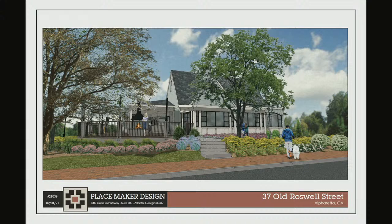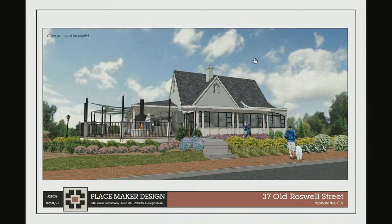So there's the view from Old Roswell Street where you can see the new deck off of the side with the sort of sculptural, if you will, fire pit collection point. Tim, what are those 3 poles that are standing there for? Well, they're not connected to anything. The tenant may want to come back at a later date and put string lights on it or something like that. So we're thinking in advance, if you will, for that happening.